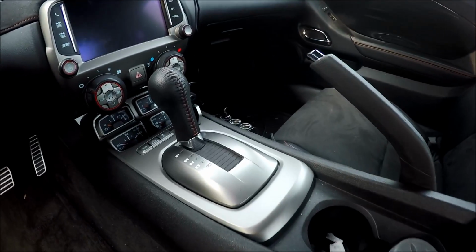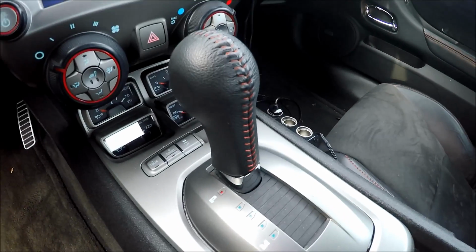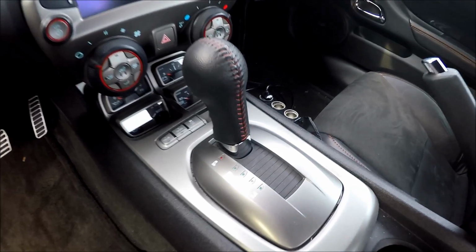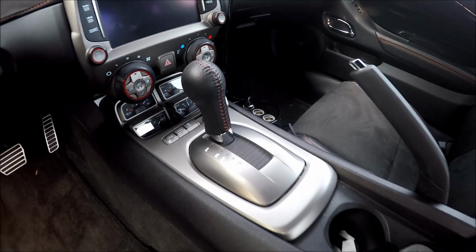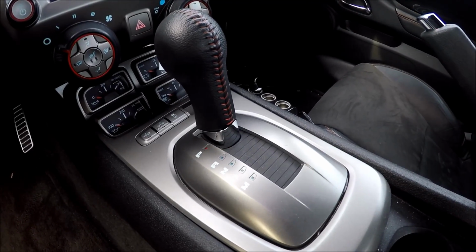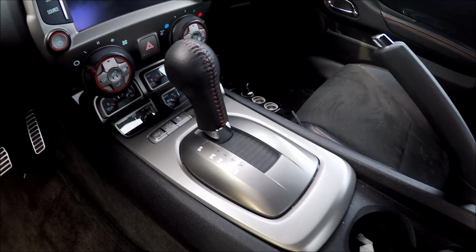Oh my God, what do we have here? Wow, is that an automatic? That's right, guys. We have our second all-time automatic transmission ZL1 in the shop since Nick's.